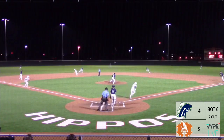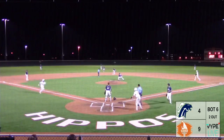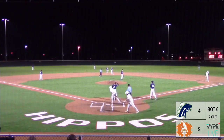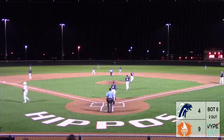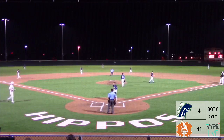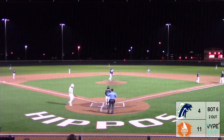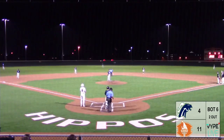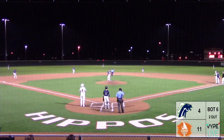Next pitch swung on, grounded sharply over the head of the pitcher, Morio. That's going to score one run in there for a single. And the runner comes around from second, scores the second run as well. So three runs come across this inning for the Hutto Hippos. Score is now 11-4. Still have two outs, a runner on first base.